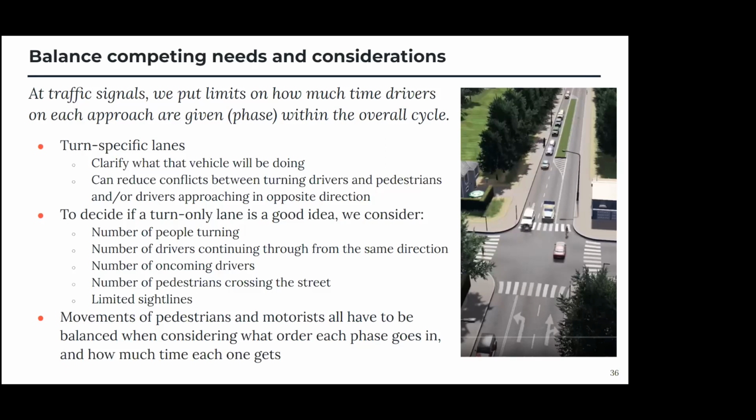Movements of pedestrians and motorists all have to be balanced when considering the order that each phase goes in and how much time each one gets. So it's a little bit of an art mixed with the science. Next slide, please.